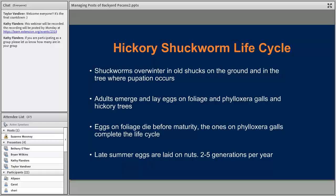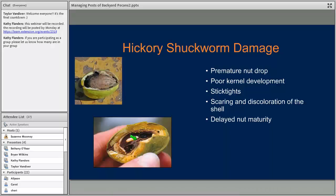Now, this is some of the damage that they cause. If you look right here on this nut, you can see this black area. This is where the larva has tunneled in through the shuck and started feeding on the underside of the shuck, and it causes this black frass. If it's before shell hardening, it's going to cause the nuts to drop prematurely.